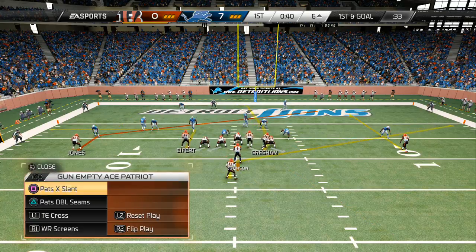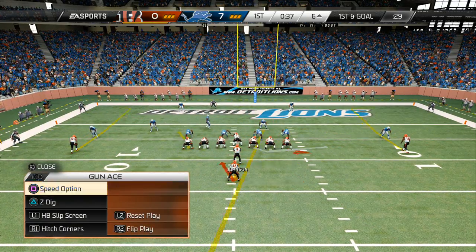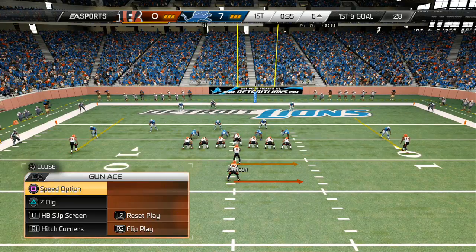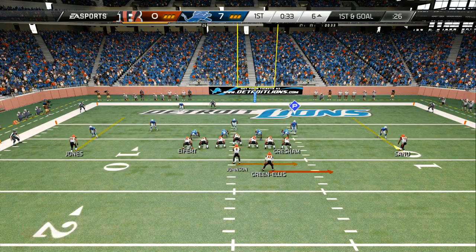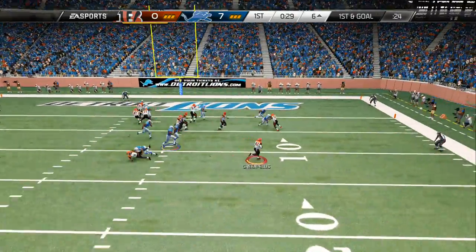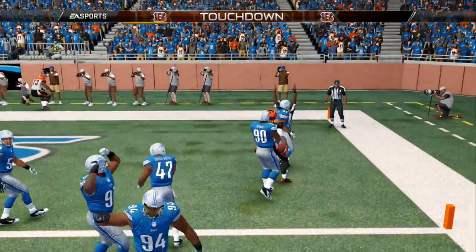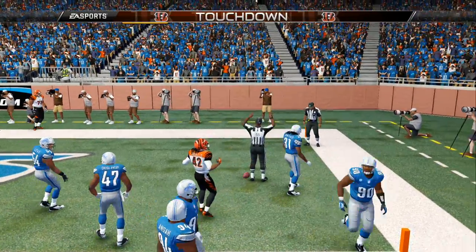Nice job that time by the offense. The red zone. And it's a good thing they got a quarterback. We're running the option. There's the pitch. Touchdown at the goal line.